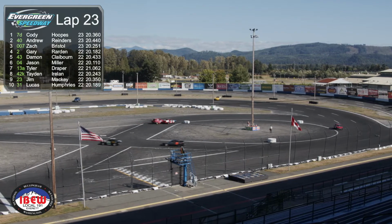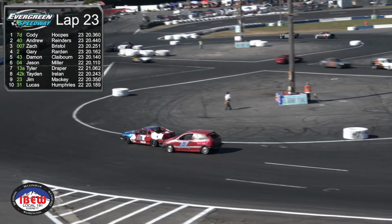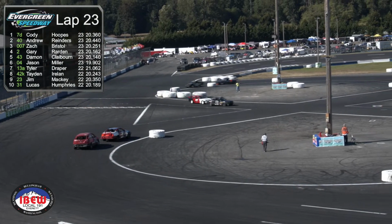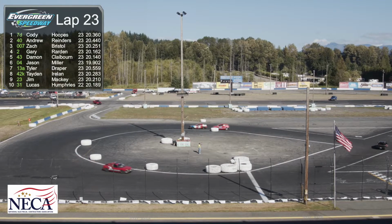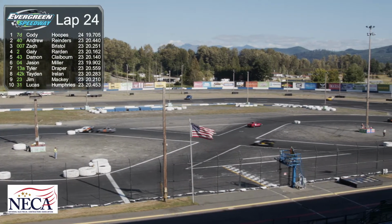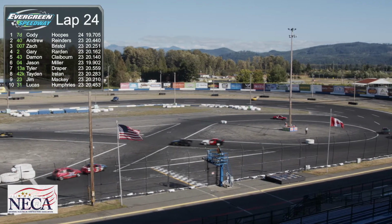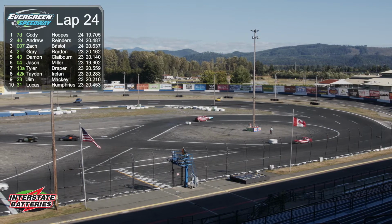I'm absolutely loving this battle for 2nd spot with Cody Hoops, with Zach Bristol in the 007. Andrew Reinders having the race of his year, I think, hanging in tough in that second spot as Cody puts another lap down. I think he kind of went after a guy that time. He didn't need to make that thing move to the left, but he did, and that's what makes it fun.